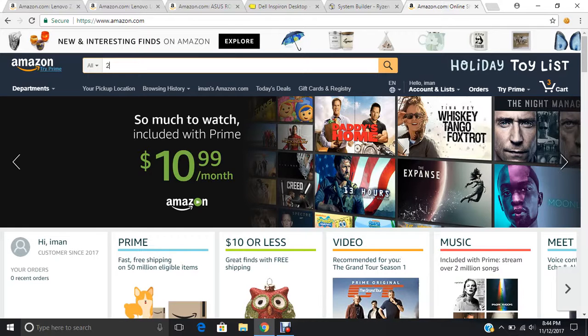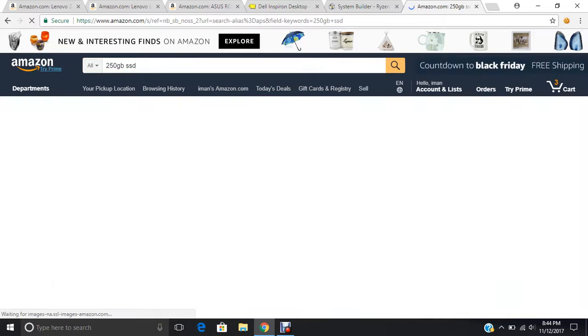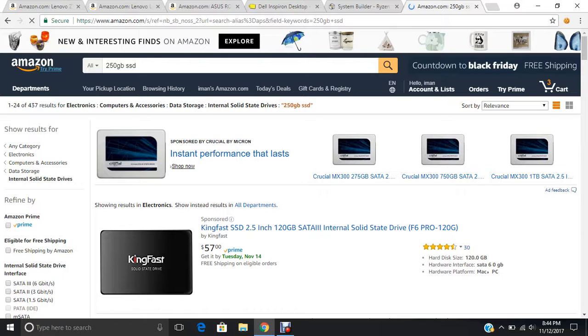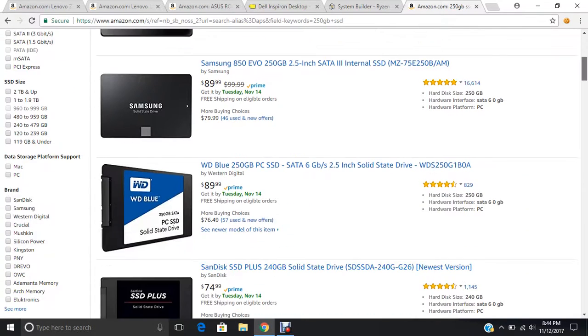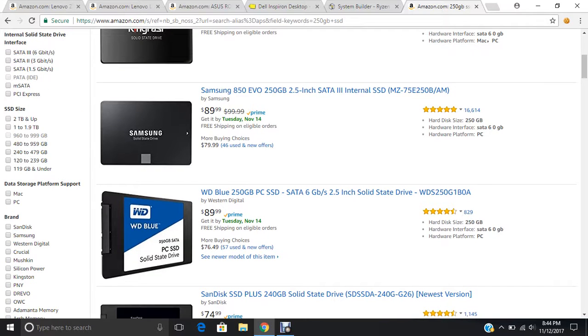So you're probably gonna get a 250 gig, or you could get a 480 gig. You should probably get it now because the prices are down, or you could just wait for the prices to keep going down and then get yourself one. So the cheapest one is $57, but that's 120 gig. We're looking for 250. The Samsung 850 Evo, 250 gigabyte SSD.